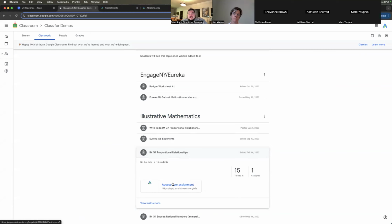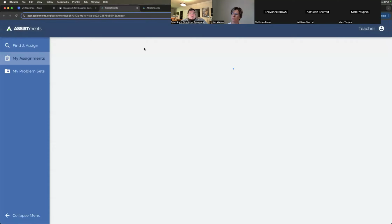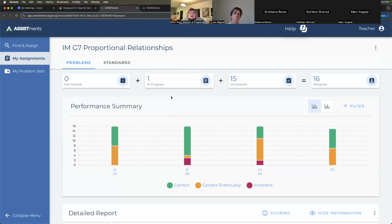And so I'm going to click into a populated report here and give you an idea of what this looks like. The primary thing is that we organize the data in two different ways. We'll give you the student data either organized by the problems you assigned or by the standards those problems are tagged with. Every problem in ASSISTments is tagged with the Common Core standard.